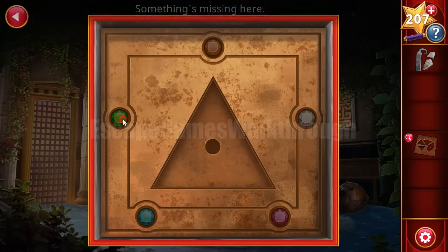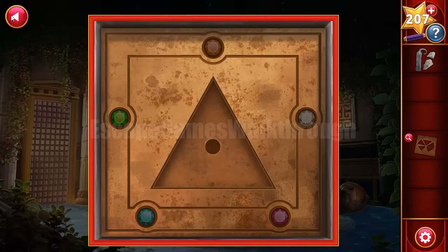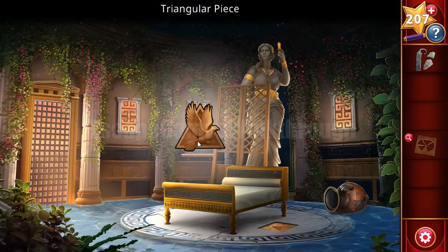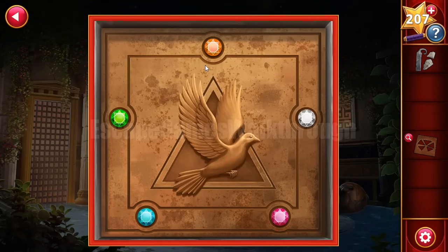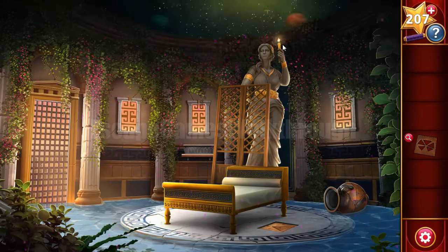So we can see here's the puzzle that we need to activate with this triangle thing. Here it is, triangle ornament to place here, and now we are to guess the correct sequence of these colors. So with this flint we can light the candle and light the star sky.